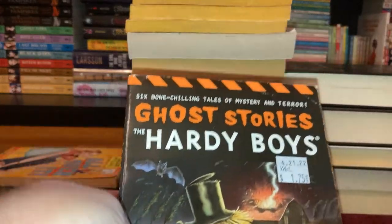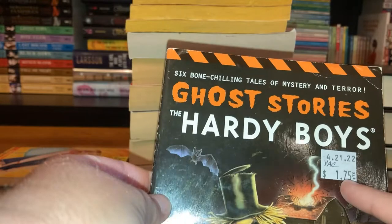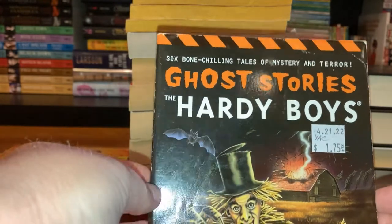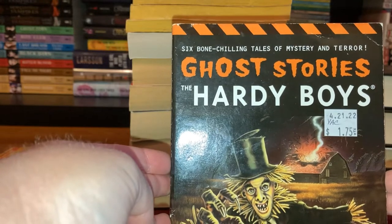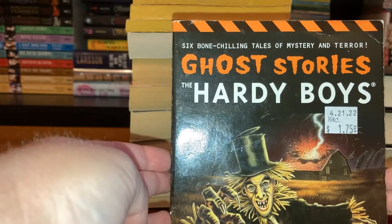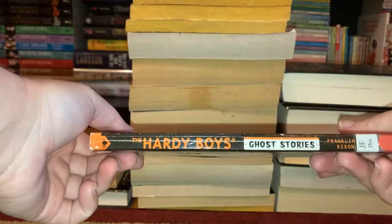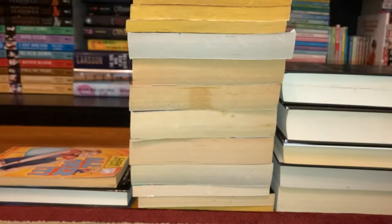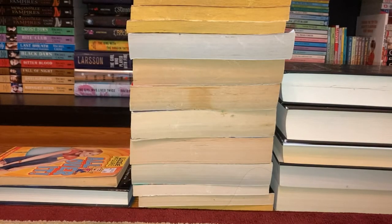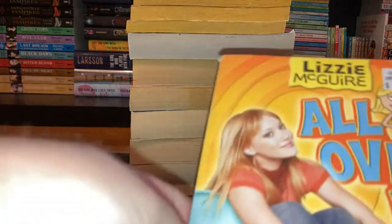So this came from the other bookstore that I couldn't film at, but this one, you can see the price on. I only spent like $10 in that store, I think. So this is 6 bone chilling tales of mystery and terror for the Hardy Boys ghost stories. So I went ahead and got that one. And the other bookstore is called Pagemaster Bookstore. So if you guys were interested in that one.